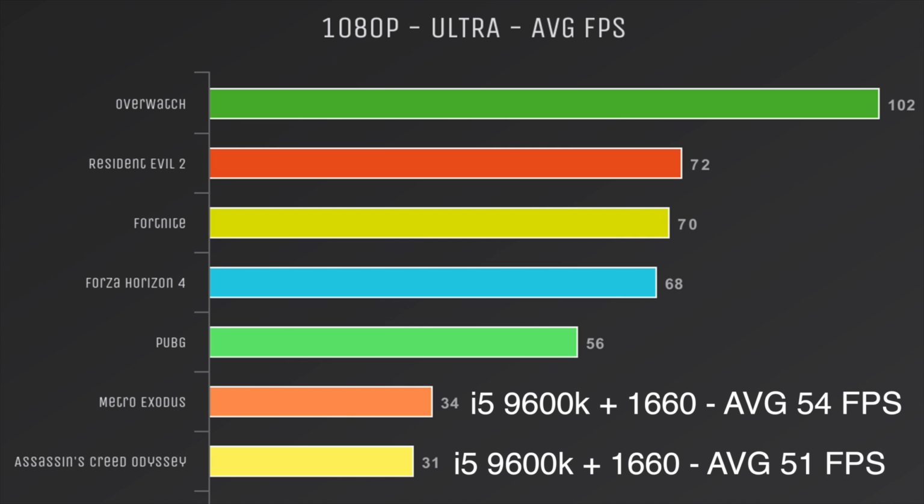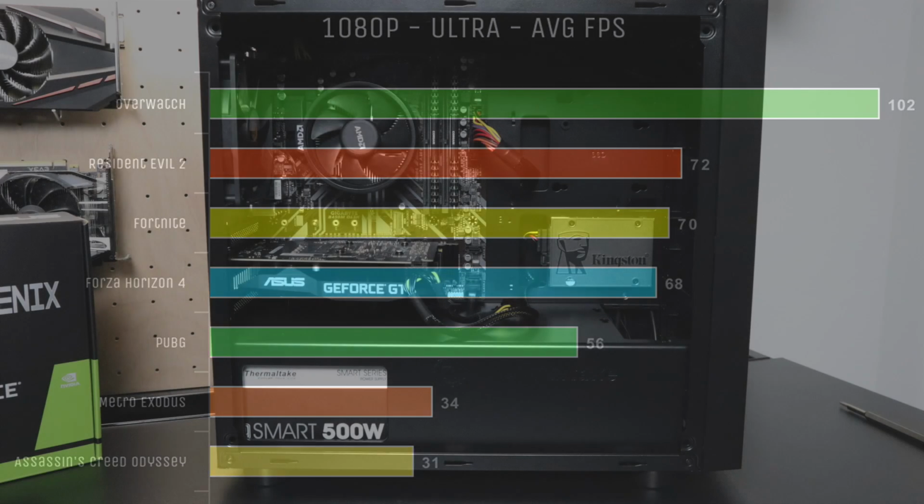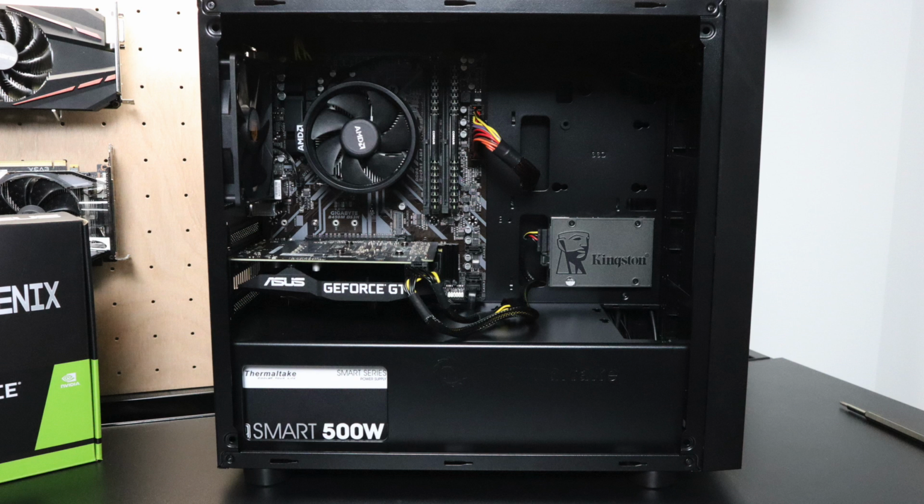This was Ultra settings. You can turn a bunch of the stuff down and get a really playable experience with both of these games. Overall, I'm actually really impressed with this setup here. This little $99 CPU is really trucking in these games, and it does really great 1080p high settings for most of the stuff I tested out.